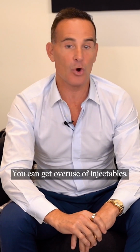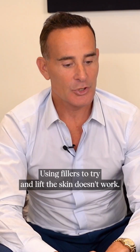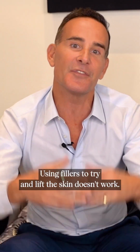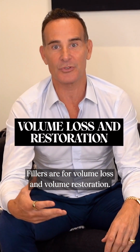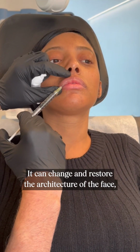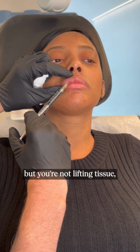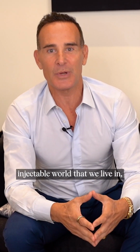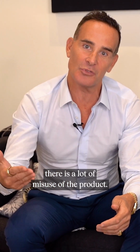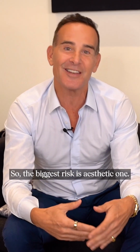You can get overuse of injectables. Using fillers to try and lift the skin doesn't work. Fillers are for volume loss and volume restoration. You can change and restore the architecture of the face, but you're not lifting tissue. And unfortunately, in the over-commoditized injectable world that we live in, there is a lot of misuse of the product. So the biggest risk is an aesthetic one.